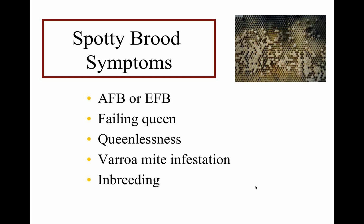And what's happening is you've got hygienic behavior. Your bees are able to detect that something is going on in that cell, uncap, and remove the diseased or infested or infected pupa that is in there. And then finally, spotty brood symptoms, of course, you could have inbreeding like I mentioned.